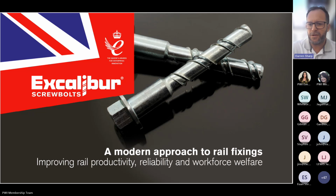Okay. Unit cost comparison. Was it just the screw itself, or did you look at the installation cost and the speed and so on of installation? Did you consider that in your cost? That was all considered in the whole life costing package. Yes.